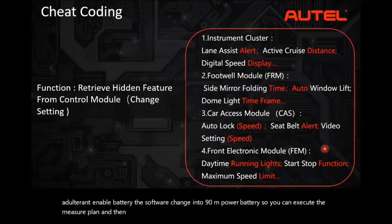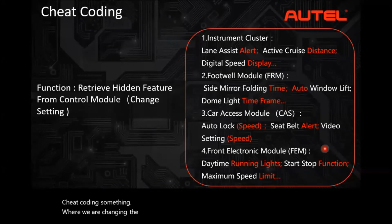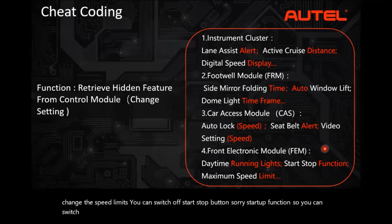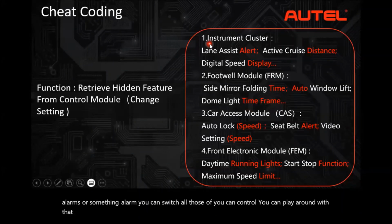And like the retrofits, we have something called cheat coding. Cheat coding is something where we are changing the manufacturer specification on the car. So for example, you can change the speed limits. You can switch off the start stop function. If you don't want particular acoustic signals like the sounds coming or alarms, seatbelt alarm, you can switch all those off. You can control it. You can play around with it.